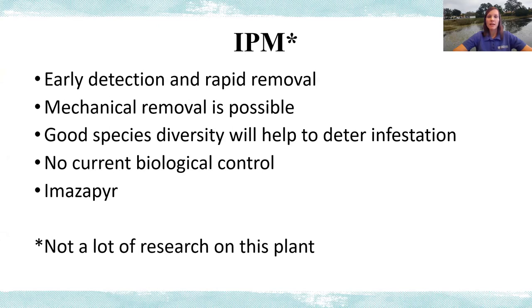So we could actually stop the spread by being aware that this plant is on the move in the shorelines of our stormwater ponds, and we can mechanically remove it as much as possible. We can also build in good species diversity along the shoreline to deter infestation. There's no current biological control, and if there are no other trees that you want to keep around, then you could use the mazapure as a chemical to remove it. But again, it is possible to remove mechanically. So that is a recommended approach as much as possible, as well as building in a good species diversity to help deter infestation.